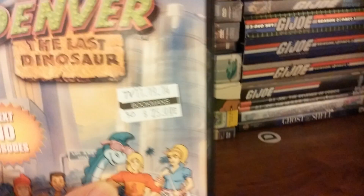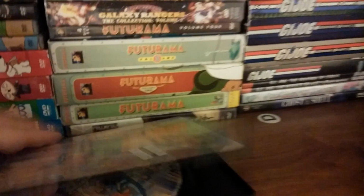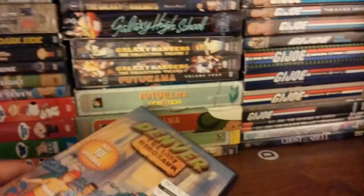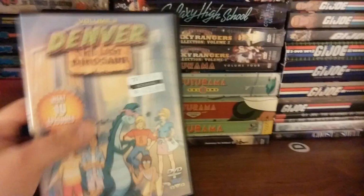Oh, by the way, that is about the price I paid for that, if you include shipping. Here's the disc art right there, which is the same as the cover. And again, that's by World Events. World Events only released 2 Denver The Last Dinosaurs. Those two there, Volume 1 and Volume 2.